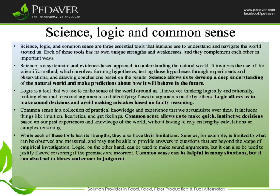While each of these tools has its strengths, they also have their limitations. Science, for example, is limited to what can be observed and measured, and may not be able to provide answers to questions that are beyond the scope of empirical investigation. Logic, on the other hand, can be used to make sound arguments, but it can also be used to justify flawed reasoning if the premises are incorrect. Common sense can be helpful in many situations, but it can also lead to biases and errors in judgment.